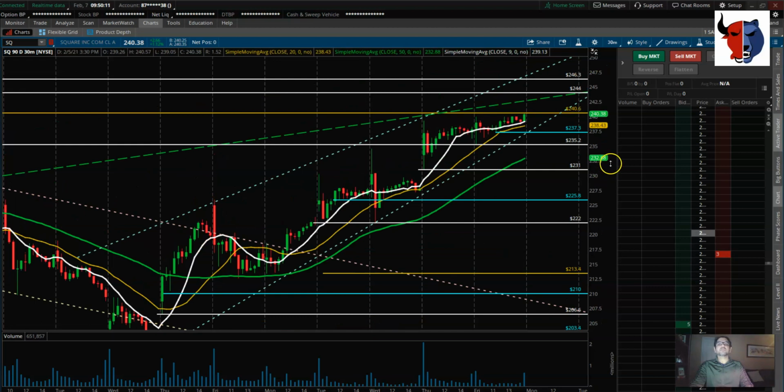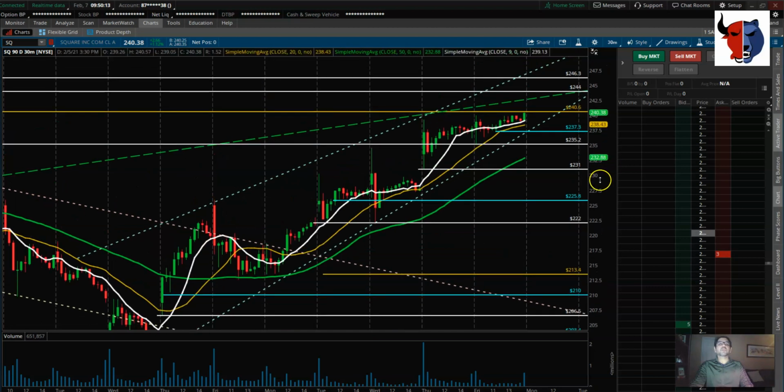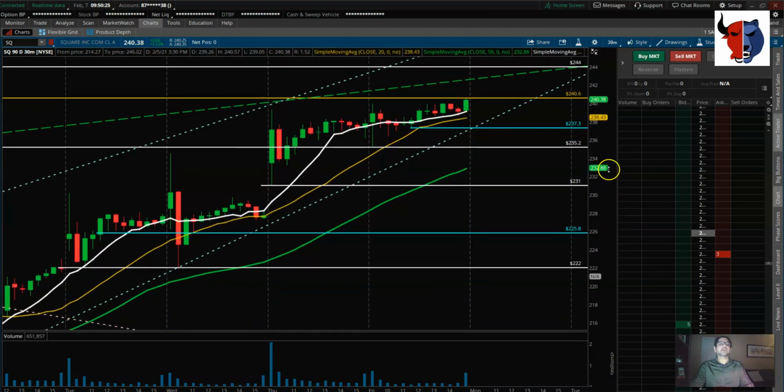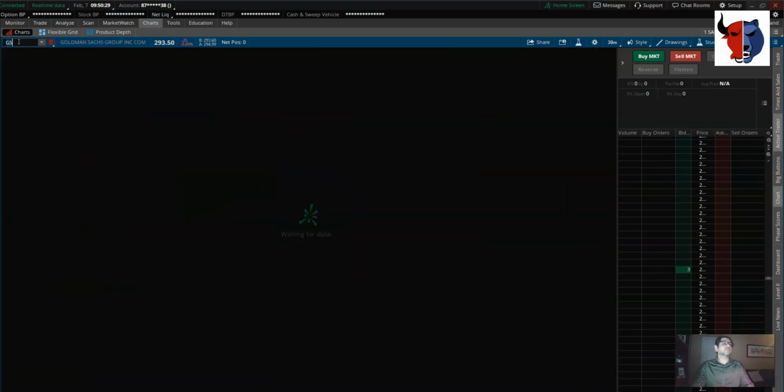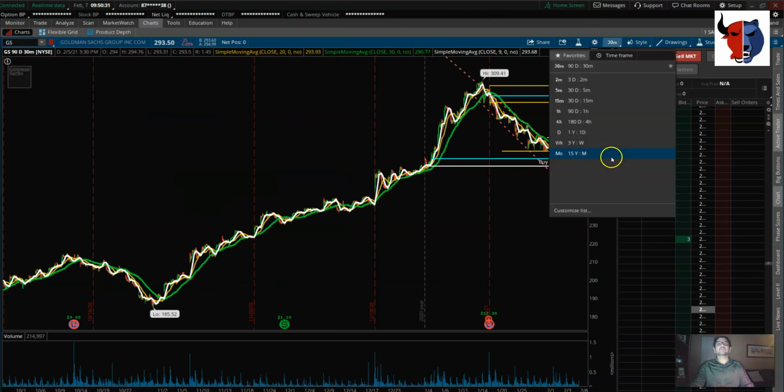There are multiple ways to play this one. I think next week we'll see, but better buys are definitely a pullback buy because you don't know if the breakout fails or not. But to give yourself some room, it's always good to buy this kind of a name on a pullback. Okay, let's take a look at Goldman Sachs.